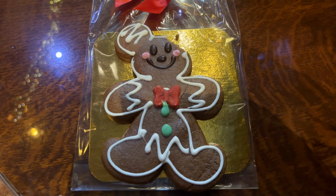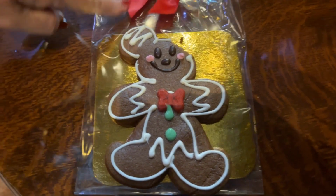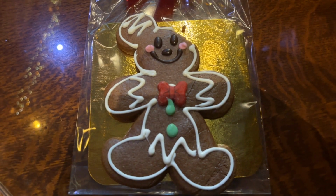There are no differences. The only difference is you're going to pay $2.51 more for that at the holiday cart in the Grand Californian. That's the only difference. There are no others.